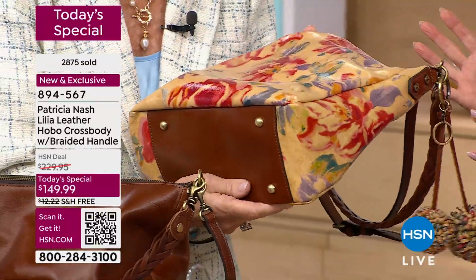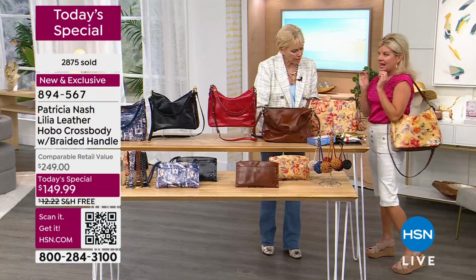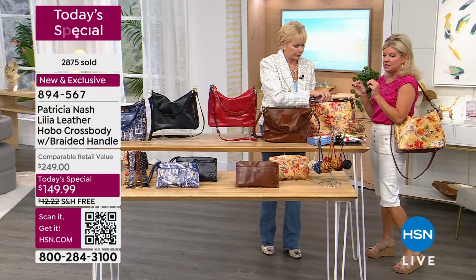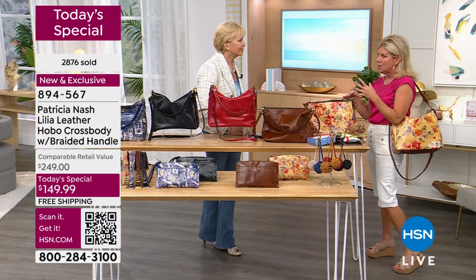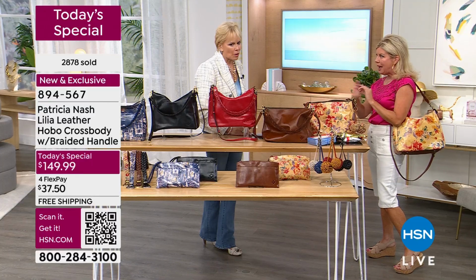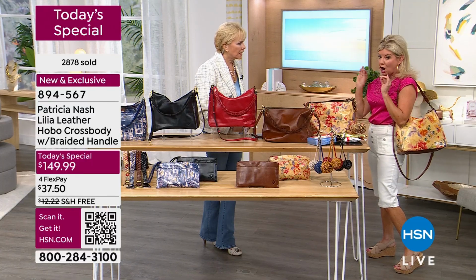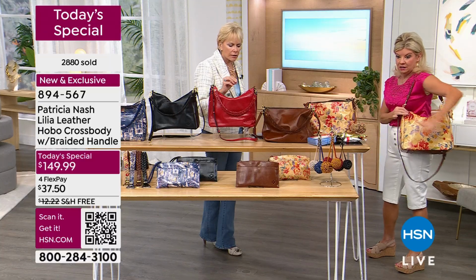With anything. Yes, because it's got that nude, that cognac trim on it. It's just really, really a beautiful, beautiful print. And Patricia, a lot of bags, especially in this price point, will be leather-like, or leather only on certain areas. Your bags, let's talk about that, are 100% leather. Yeah, I mean, every little tab. Everything. Underneath the strap.